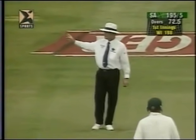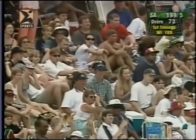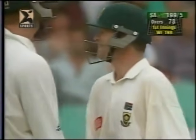This one's short and pulled away in front of square. That'll be four. Eventually the bowler makes a mistake, and credit to Rhodes, he was up to it. As soon as the error was made, Rhodes punished him. 199 for five.